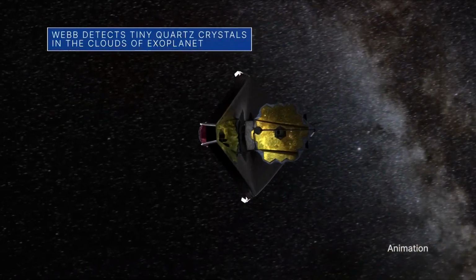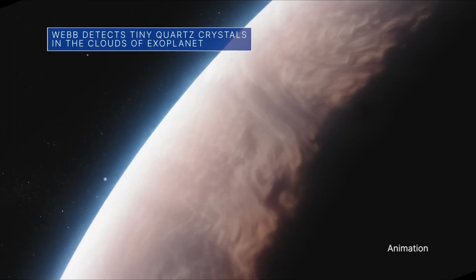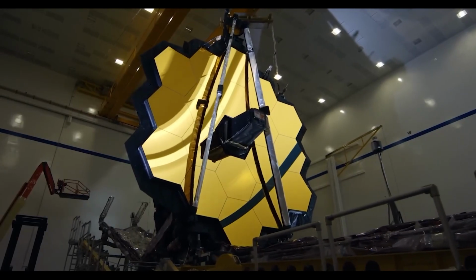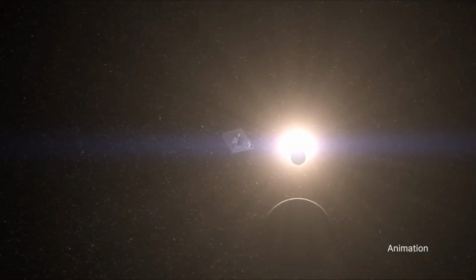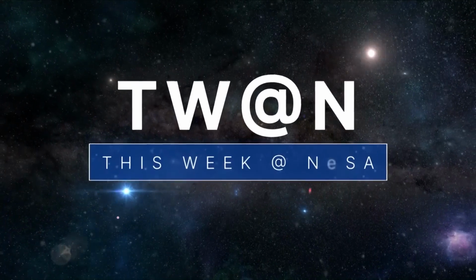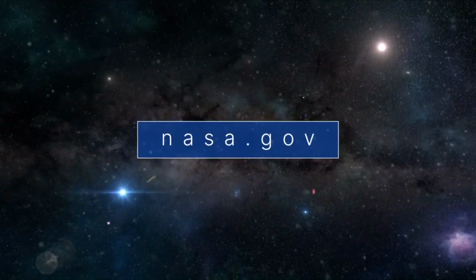Researchers using our James Webb Space Telescope have detected evidence for quartz nanocrystals in the high-altitude clouds of WASP-17b, a hot Jupiter exoplanet 1,300 light-years from Earth. The detection, which was uniquely possible with Webb's mid-infrared instrument, marks the first time that silica particles have been spotted in an exoplanet atmosphere. That's what's up this week at NASA. For more about what else we're up to, check out nasa.gov.